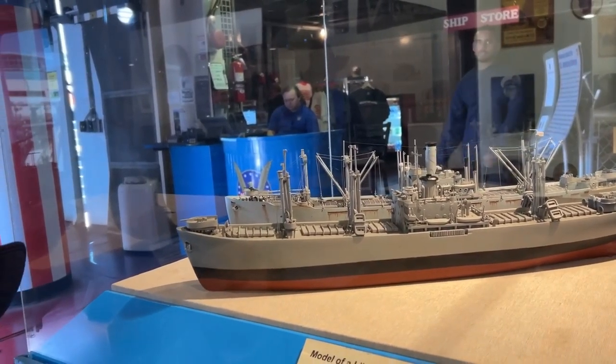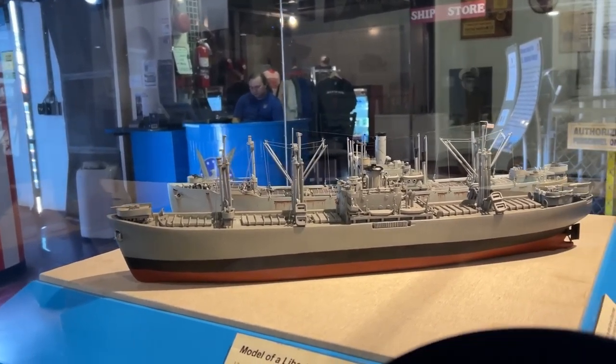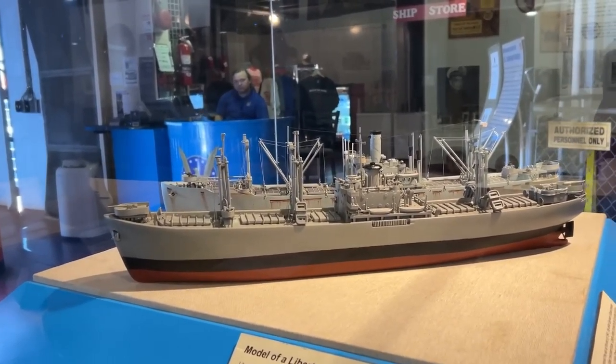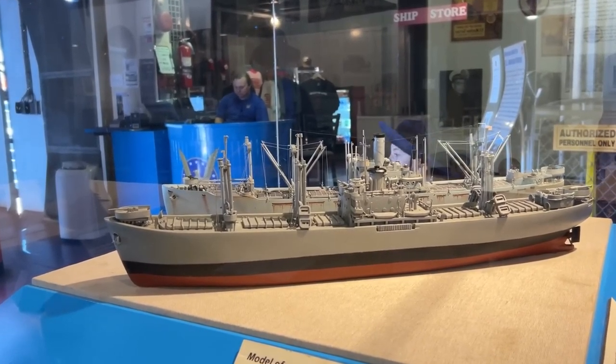Yes, these boats do the same job, but you were correct, they don't look the same. They were made for the same purpose. You were correct. What are they for? To transport soldiers.